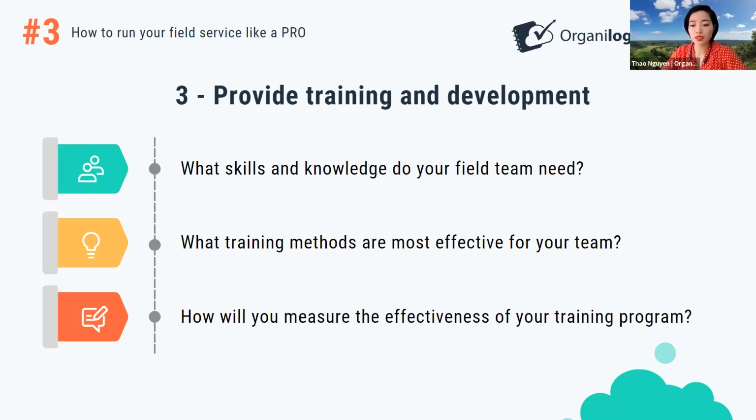If your team needs to be familiar with a new software or tool that they use, you can provide them with a training session that covers how to use the software and tools effectively. So training is also a very important part to maintain the consistency in the field service delivery. Then you should make a proper training schedule for the team members.